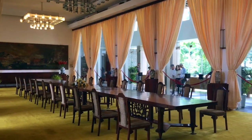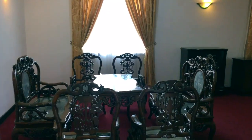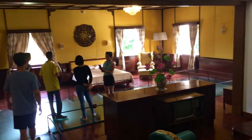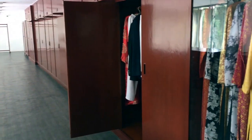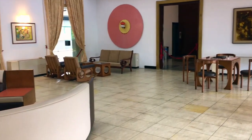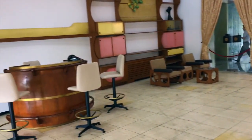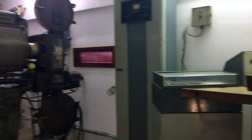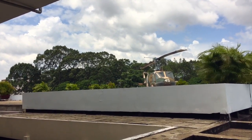These rooms were frozen in time in 1975, furnishings and all, when the North Vietnamese tanks crashed through the gates, ending the war. While the building is very 60s, it's awesome to see the Eurasian luxury of the staterooms. This is the area where General Thieu, Diem's successor, had his personal apartments. This one is the president's room. Check out this walk-in closet. Check out the 60s decor here. Love the round couch and the barrel bar over here. And a cinema. Behind the scenes of the cinema. And the obligatory helicopter pad for your military helicopters.